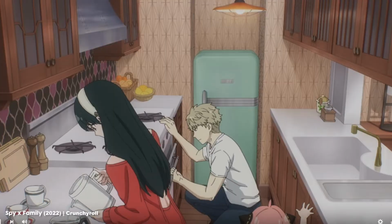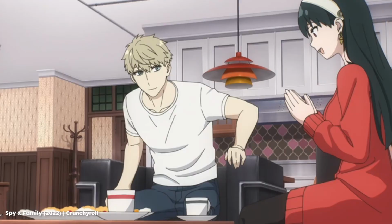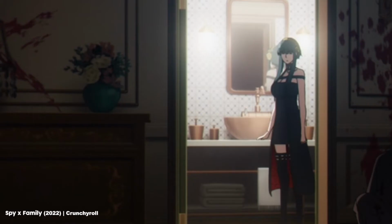The hint of red on the underside of Yor's dress represents the two sides of her life. The side she has to keep up for appearances with Lloyd and Anya and her day job, and her nighttime work of cleaning up the underbelly of the country to keep it safe.